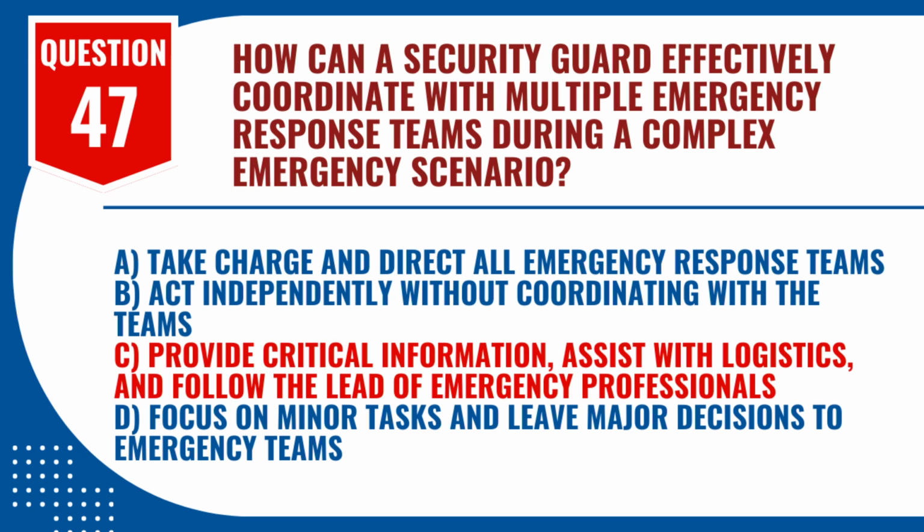Answer: C. Provide critical information, assist with logistics, and follow the lead of emergency professionals. In a complex emergency scenario, the security guard should effectively coordinate with emergency response teams by providing critical information, assisting with logistics and crowd control, and following the directives of emergency professionals.